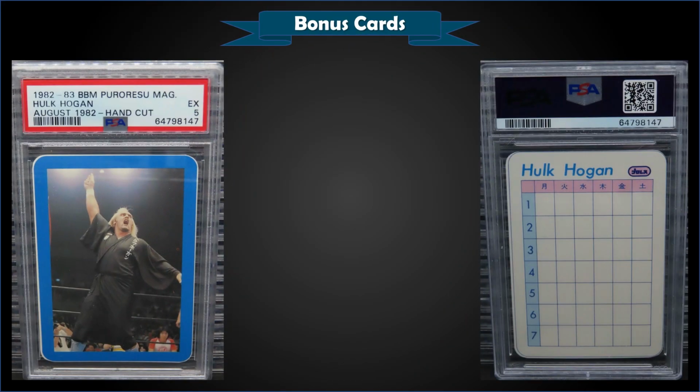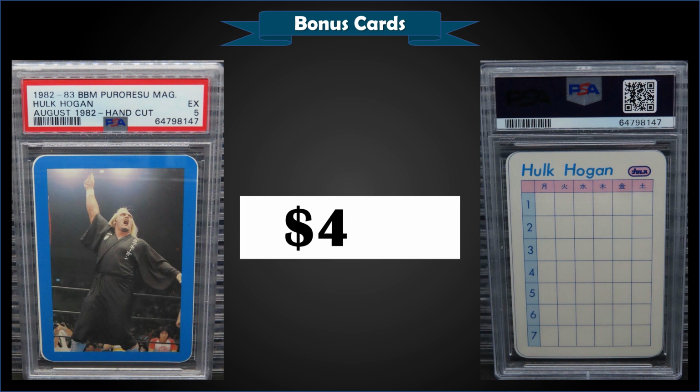From 1982 to 83, we have a BBM Japanese Magazine hand-cut Hulk Hogan, graded at PSA 5, and it sold at auction for $456. That's a pop 3 in a PSA 5 slab, and there's 3 graded higher, with the highest being 1 mint 9.